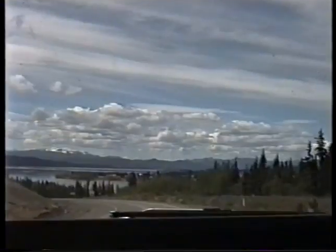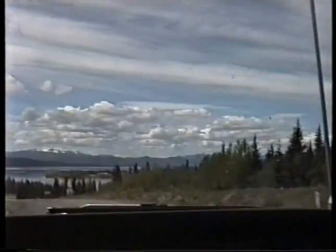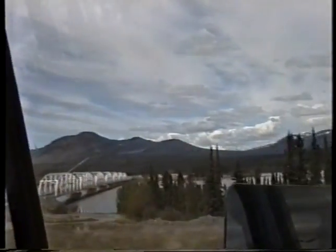The village of Teslin and Teslin Lake. The Teslin Bridge is the longest on the Alaska Highway, 1,946 feet. Got one of those grid decks too.